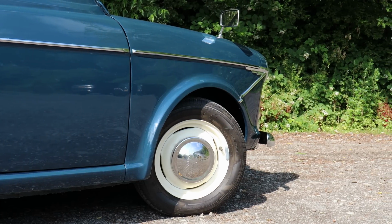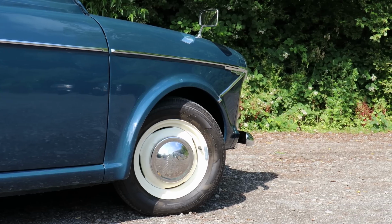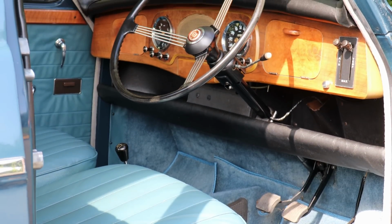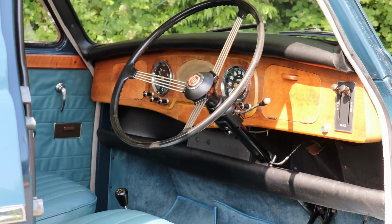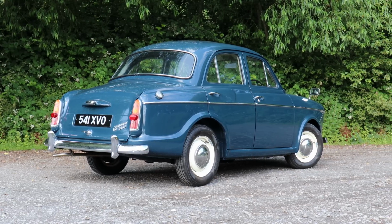This one in particular is driving really well. It's immaculate inside, it drives beautifully, fresh tyres, 4-speed gearbox, sweet as a nut. What a great entry into proper British classic motoring. I'd have this. More unusual than a Morris Minor as well. It's immaculate. I think this is great. Couldn't speak more highly of it.